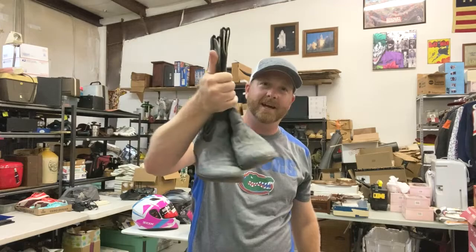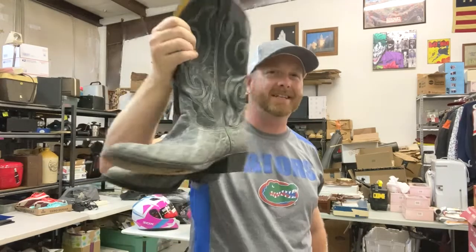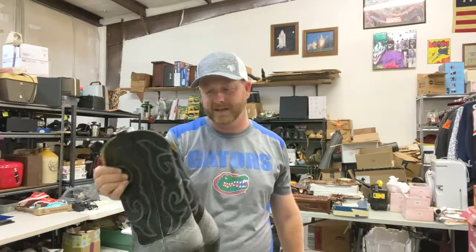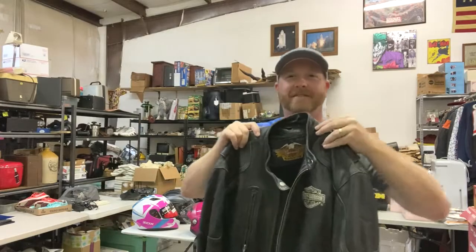I got these really nice Norcona boots, and this isn't really a super high-end brand. I think I should be able to sell these for like $50 or $60 plus shipping, because they're in perfect condition, and I only paid $10 for these boots. So this was one of my favorite finds of the day.